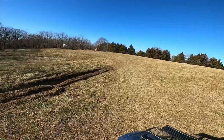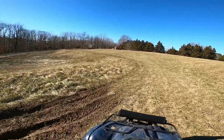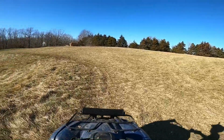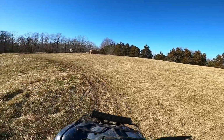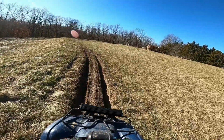Anyway, so yeah, those are the ruts. And I know I'm going through the same thing, but I honestly don't have anywhere else to go, so.